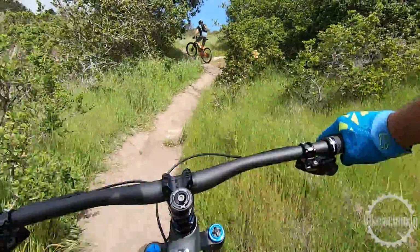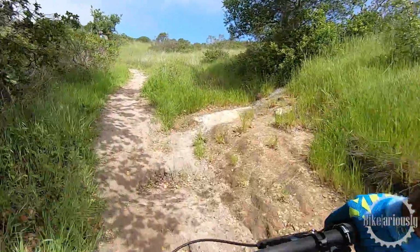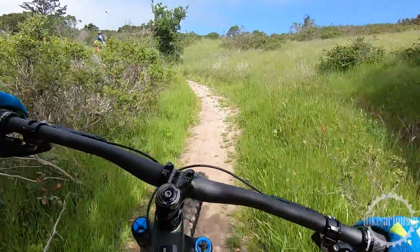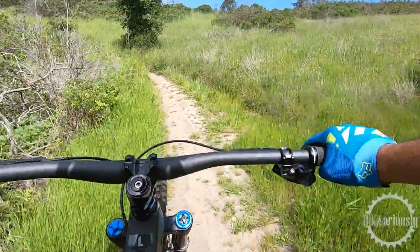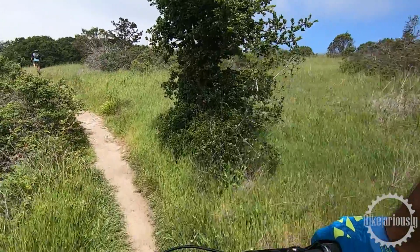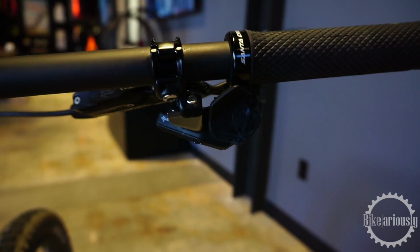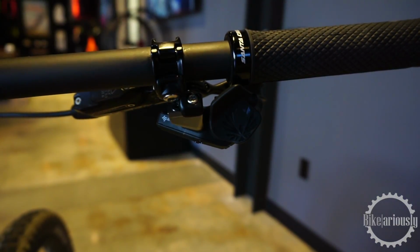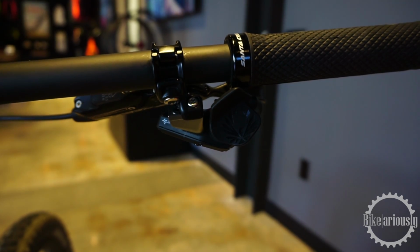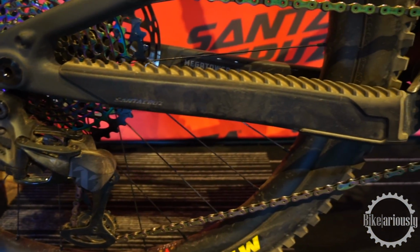So the particulars about this bike: it's a large. It is the CC frame, and Santa Cruz was nice enough to give me the Axis build. Sorry if I stall, I'm checking for ticks on my legs because I've already had no fewer than 5 crawl on me already. Anyway, so, large CC Axis build.